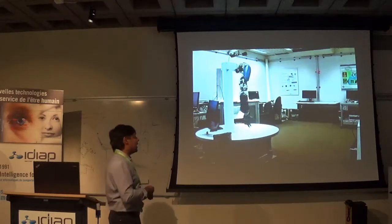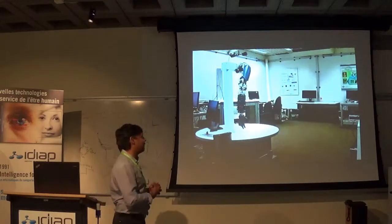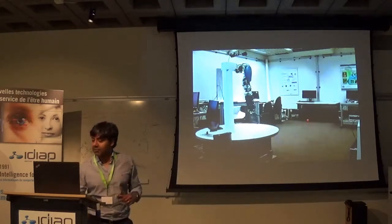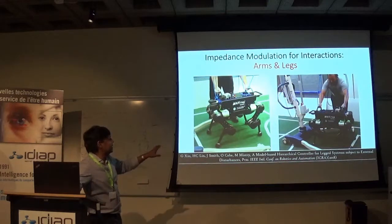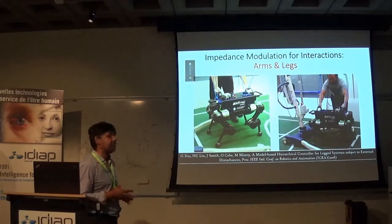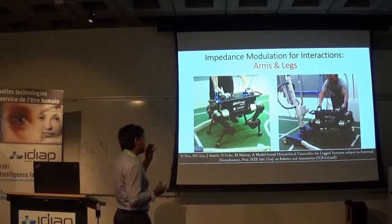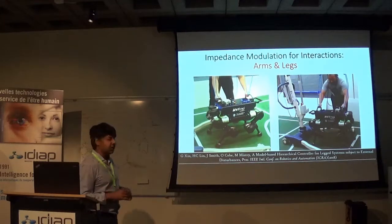So at the moment, we find both the Animal and the Valkyrie platforms have series elastic actuators. We don't have the ability to modulate stiffness on them, but there are other platforms which we could potentially try this on. This is work where a similar strand can now be deployed on modulating stiffness and contact forces on Animal. So for example, some work by Mike Mistry's group.